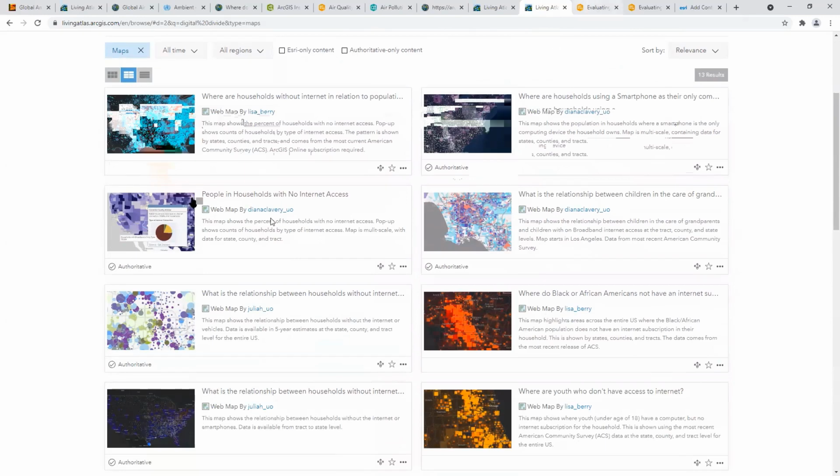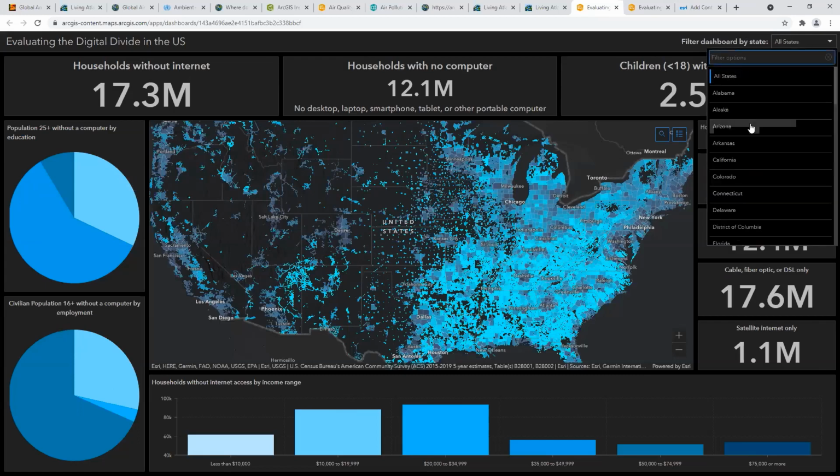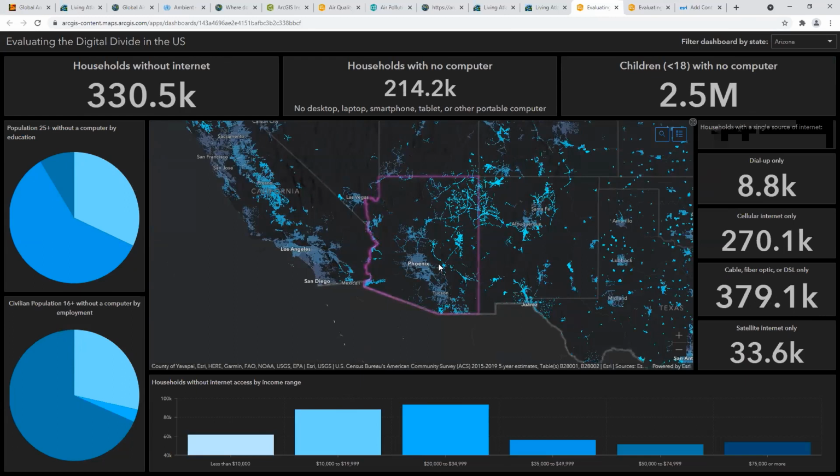And so if we explore that dashboard that Jim showed us earlier, what this is doing is using a ready-to-use map from Living Atlas along with those ACS layers, and it's giving us these detailed indicators that tell us more about each state within the country. So if I focus this down to Arizona, the map will automatically tell me more in-depth information.